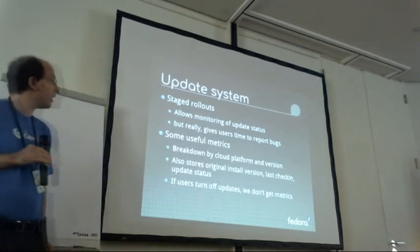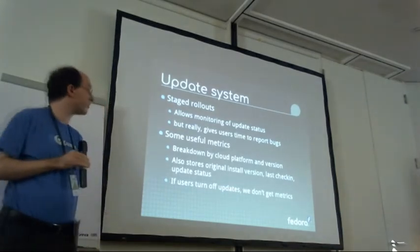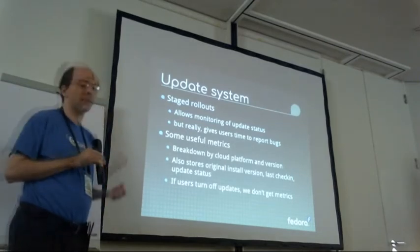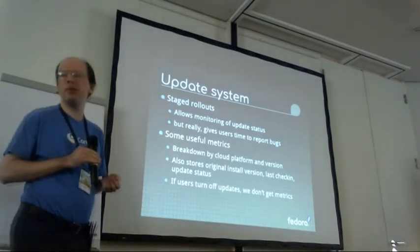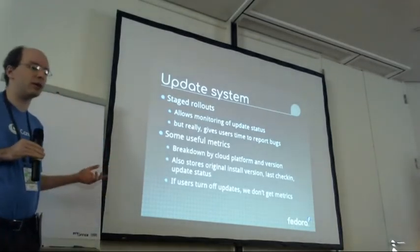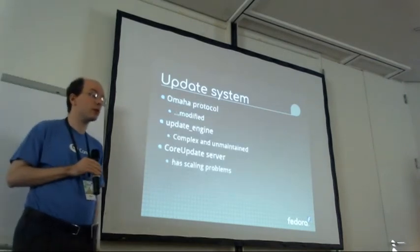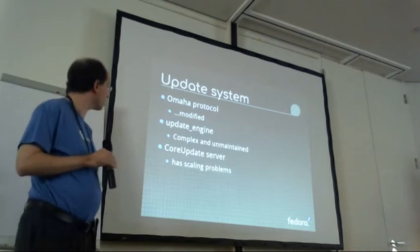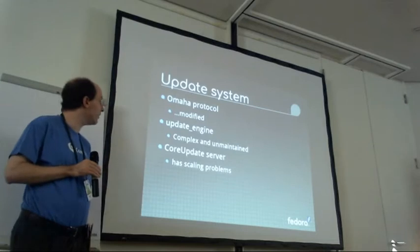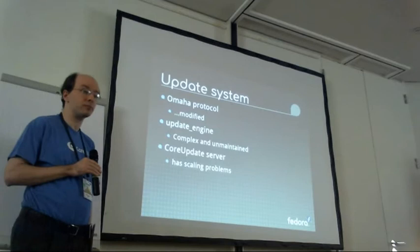all nodes. In the process of talking to the update server, the client sends some metrics: cloud platform, OS version, original OS version, that kind of thing. But because that's coupled to the update system, if a user disables updates for whatever reason, we no longer get those metrics, and we have no idea. The node becomes dark matter. We have no idea that it's out there. These are some of the components that are involved: protocol, client, server. They all have problems. That was not code that we wanted to carry forward.